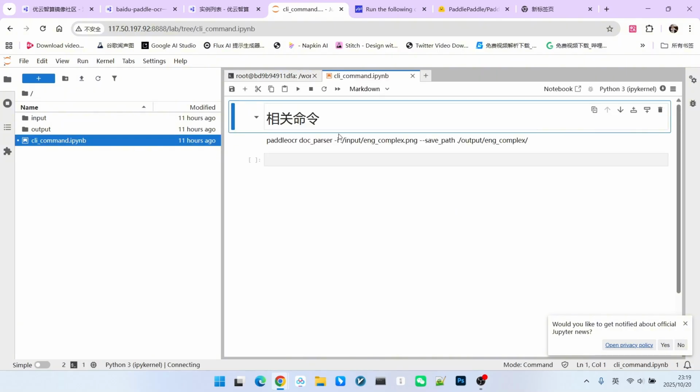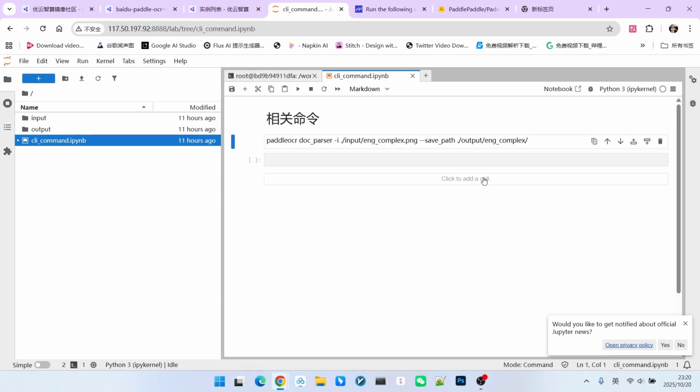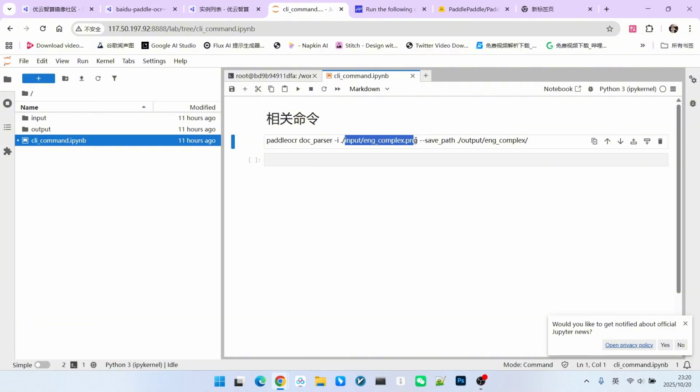Here, I have provided a document. This document is very simple. It is just a command. You can copy it and paste it here. Let's briefly analyze this command. The front part is our main calling command, which is PaddleOCR. What we are going to do next is perform document parsing. The I parameter is used to specify which image we want to parse, and save path refers to where the parsing result should be saved.